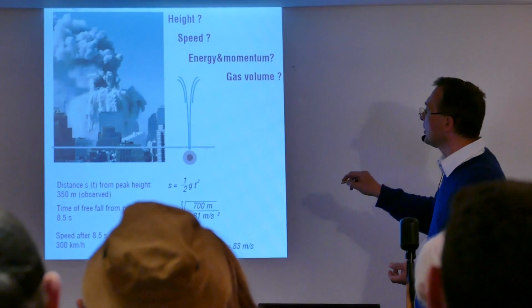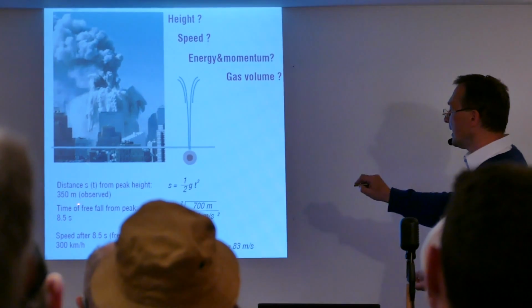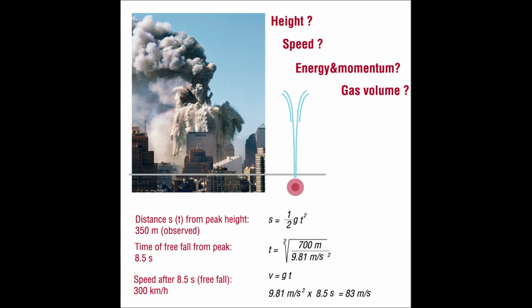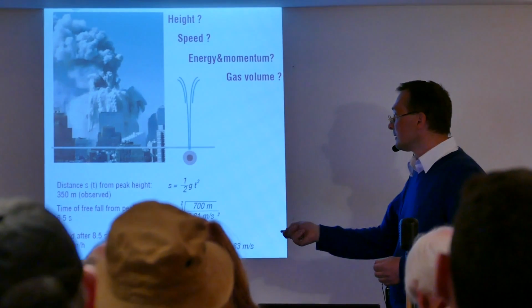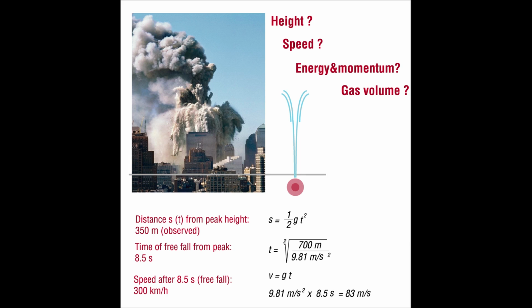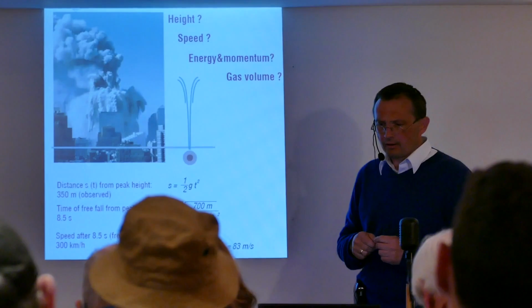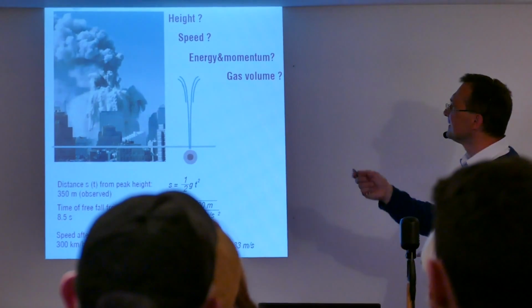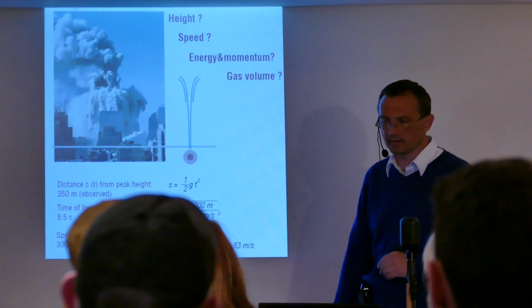It's simple physics: an object that falls from 300 meters needs approximately 8 seconds to hit the floor. If you are on the ground and throw a stone upwards, it will need at least 8.5 seconds to go to the peak and 8.5 seconds to go down again. And the speed the object has to have at the exit must be at least 300 kilometers per hour, or 83 meters per second. Due to air friction, material friction and other obstacles, we can clearly show that the actual speed with which the material was rising was not 83 meters, but 200 meters per second.